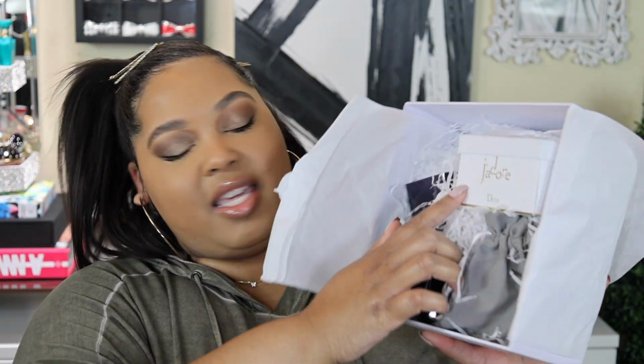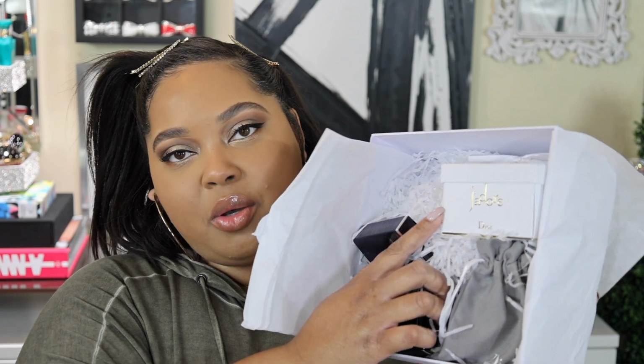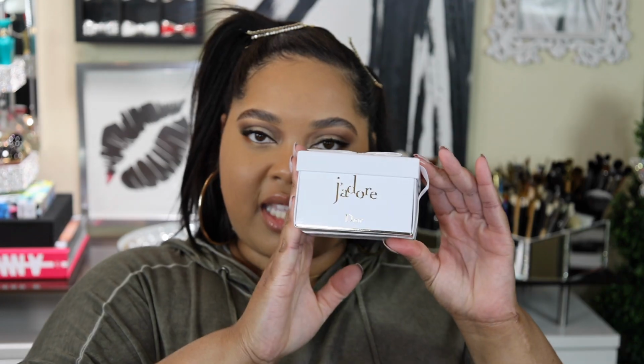Ooh! Okay, so I ordered 4 cheek products, but it always comes with samples, and sometimes you can find a code and get a deluxe sample of stuff, so that's what I did. For the deluxe sample, I was able to get a Dior set. So let's see what's in here. Oh, look, it's a little mini Dior body lotion as well as a little bitty sample of the parfum.